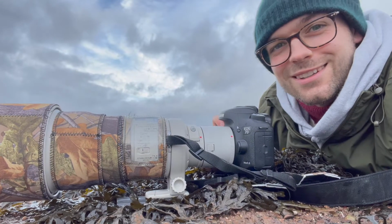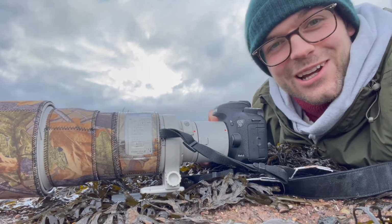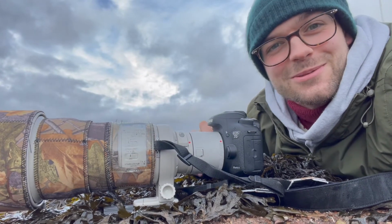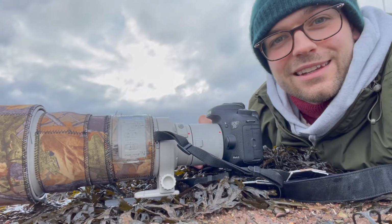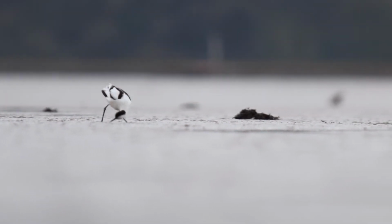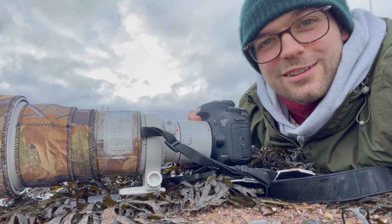So I'm really committed to the cause here, and this might sound strange, but I love lying down in the mud and in the rain. It just makes it feel so much more special when you take a picture that you like. And at the moment I'm just getting a bit of video for you, just to show the avocet doing its classic sifting behaviour as it sifts through the layer of the mud with its long curled beak, just to sort of get the worms that it likes to eat.